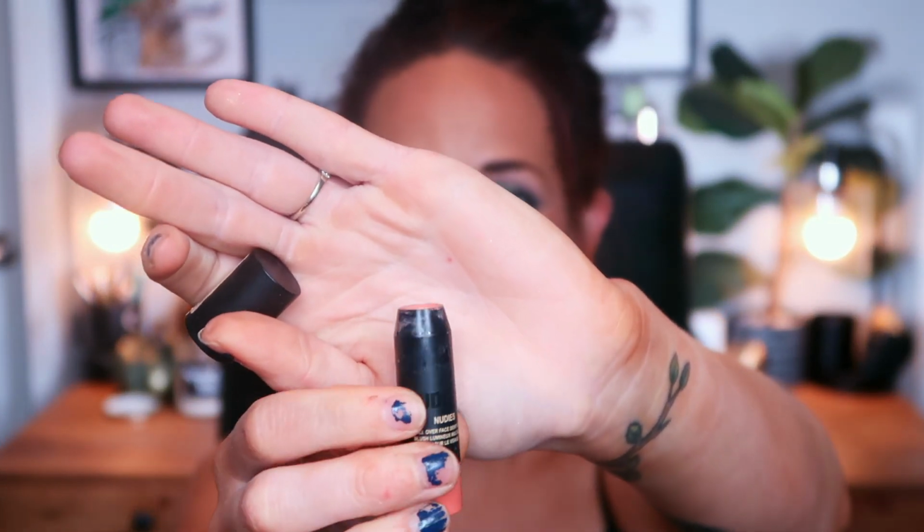This is a spoiler for my upcoming Partners in Cream, but I did finish up my Nudestix Nudies All Over Glow. This was in the shade Sweet Peach Peony. I even tried to dig a little bit, but I only care to go so far. I don't care to use up every last single drop of this.